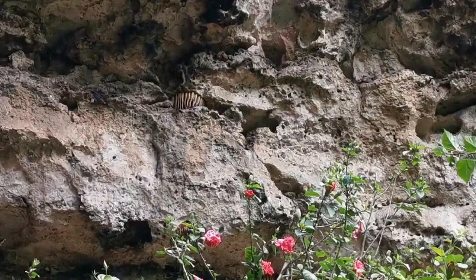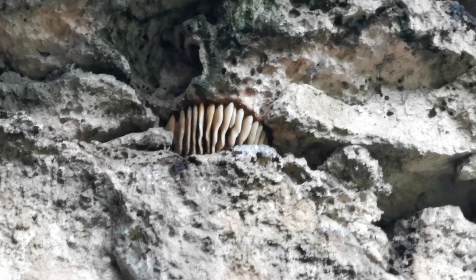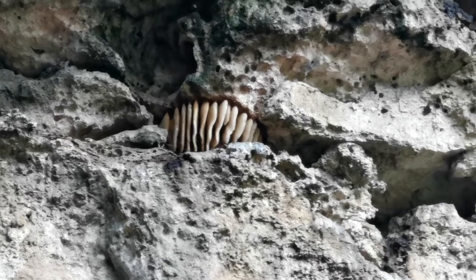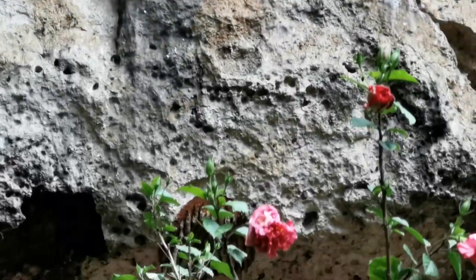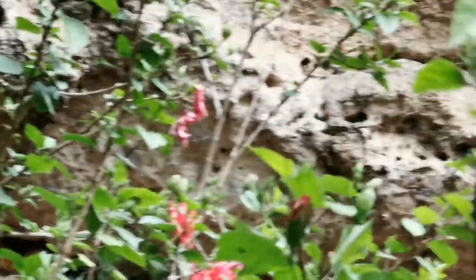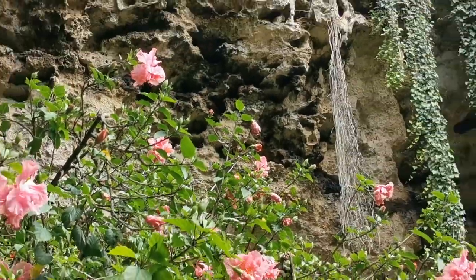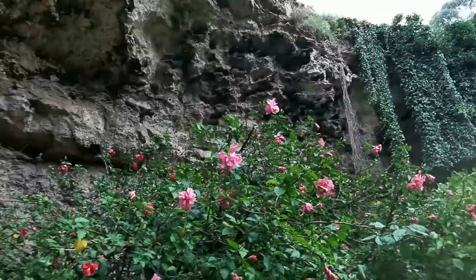Up here is a bee's nest, if it focuses. There we go. Beehives, that's what I meant. One there, well, one a little bit lower, just there behind the flower. And there's a couple of others further up in the rock escarpment.